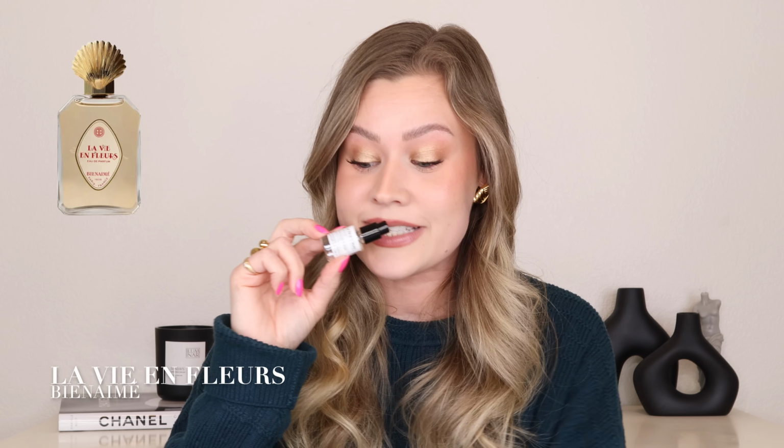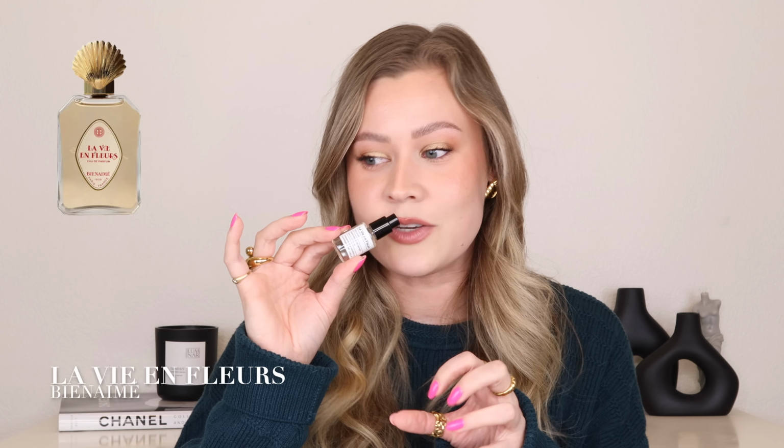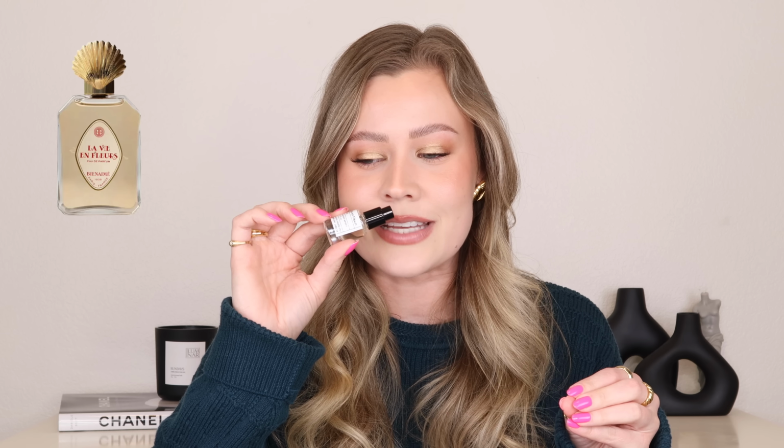This is La Vie en Fleurs from Bienaimé. She is a powder bomb. It smells like a vintage cosmetic powder mixed in with a face cream. It smells like a scent that you'd stumble upon in an antique shop, and it just has the cutest, most intricate, dainty packaging.